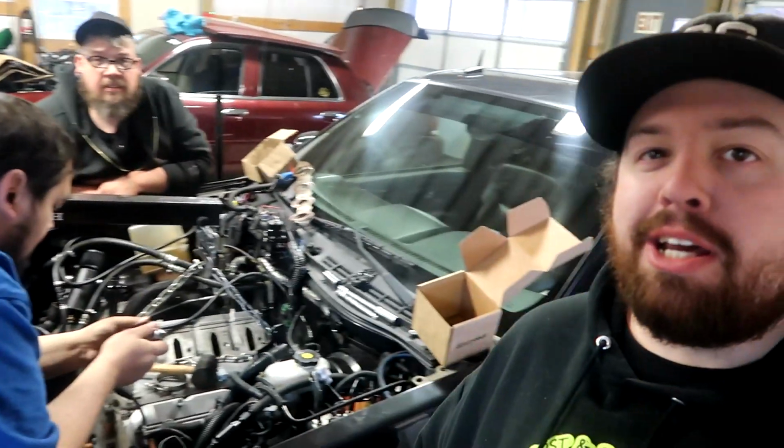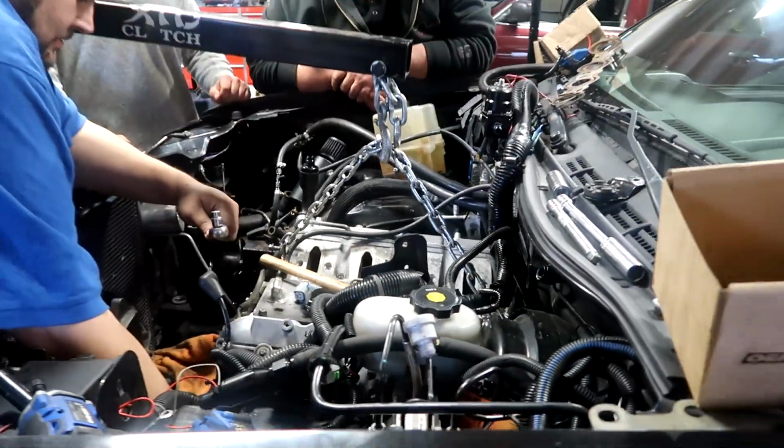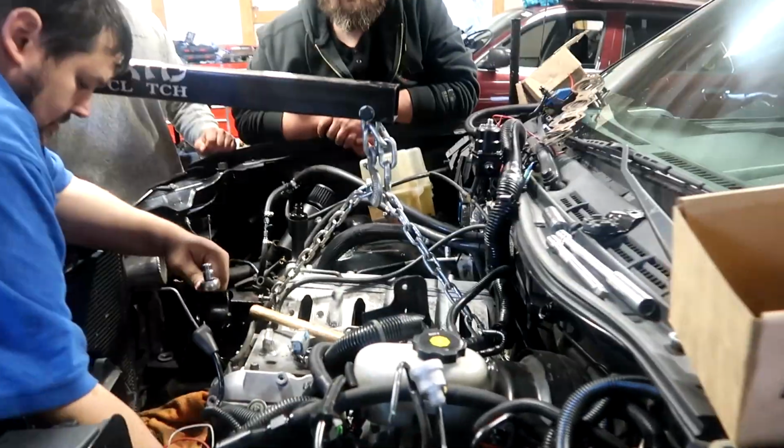Alright, y'all, we got the motor stabbed in here. We're gonna go ahead and get all the accessories on. Trans, converter, manifolds, all that knocked out, and we'll probably see at some point throughout the process.